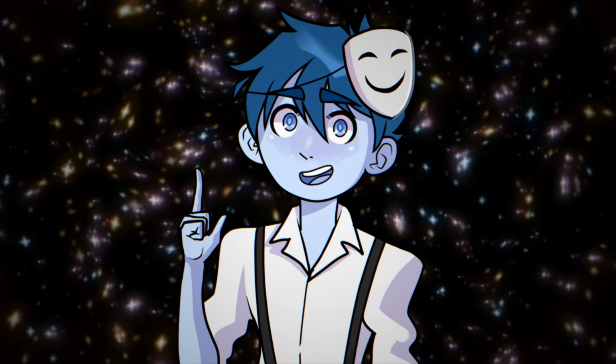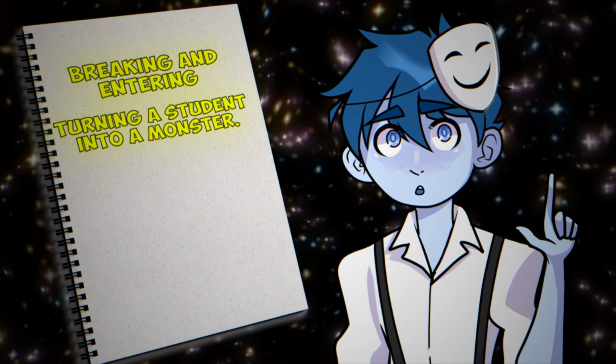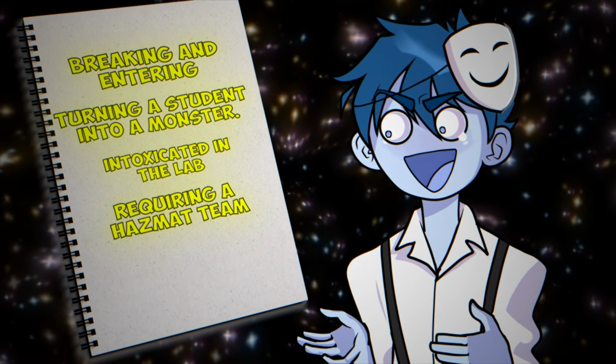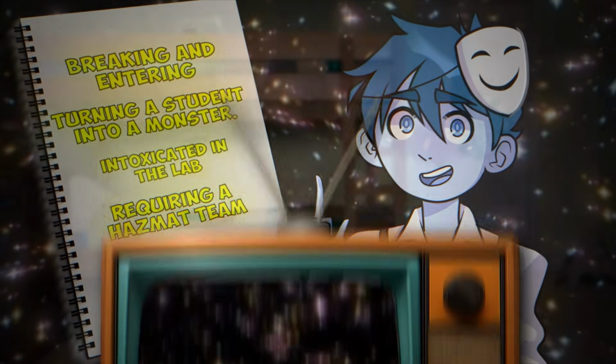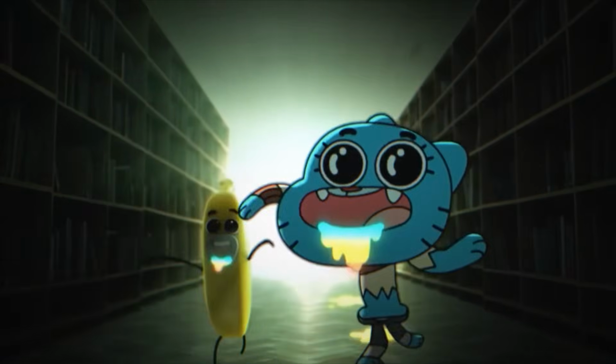So what did Gumball do wrong? Breaking and entering, creating hazardous substances that turned a student into a monster, getting intoxicated in the lab, and requiring a hazmat team. At this point, Gumball should just go to jail for this many crimes. And speaking of hazardous substances, in the episode, The Joy, Gumball literally spreads a hive mind virus throughout the entire school.